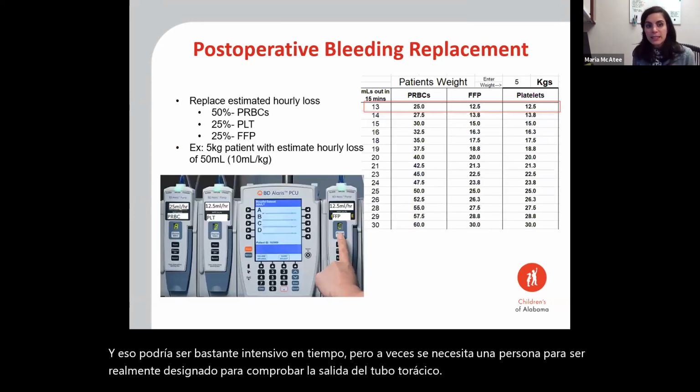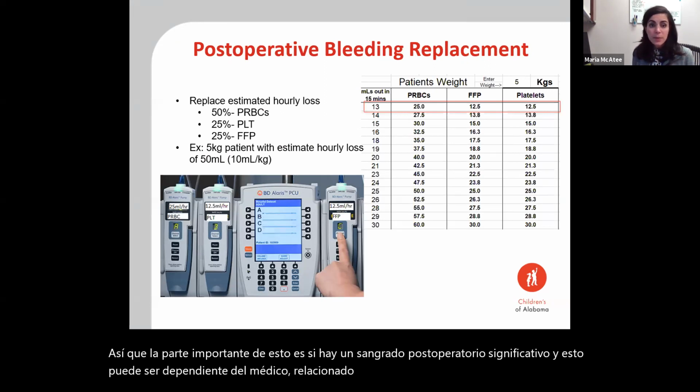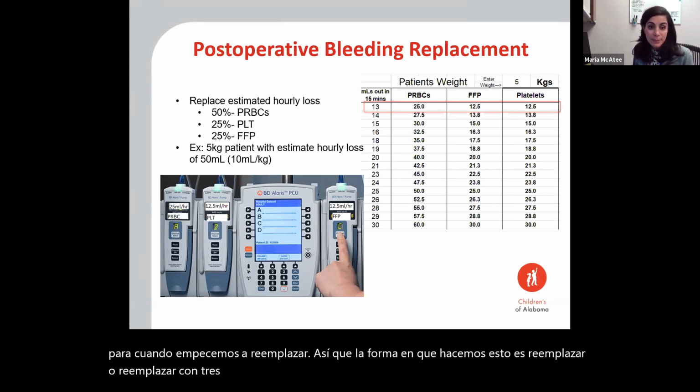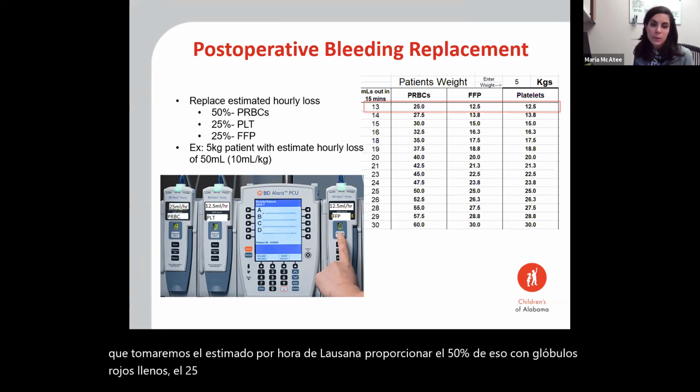So the important piece of this is if there is significant postoperative bleeding, and this can be physician dependent, related to how we replace the total estimated hourly losses. That could be anywhere between 5 to 10 milliliters per kilo per hour for when we would start replacing. So the way we do this is replacement with 3 different blood products running at the same time. We'll take the estimated hourly loss and provide 50% of that with packed red blood cells, 25% of that with platelets, and the remaining 25% with FFP.